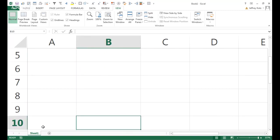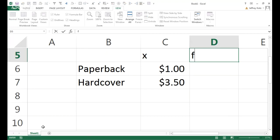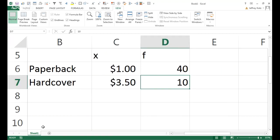So basically, there were two types of books sold: paperbacks and hardcover. Paperbacks were $1. Hardcover were $3.50. The frequency or number of books of each type sold. There were 50 total. 40 were paperback, and the rest were hardcover. So 50 total minus 40 paperback means that there are 10 hardcover. 40 and 10. Our question is, what's the weighted mean price of a book? So we don't sell a whole lot of hardcover, but we do sell some. And they are sold at a premium.